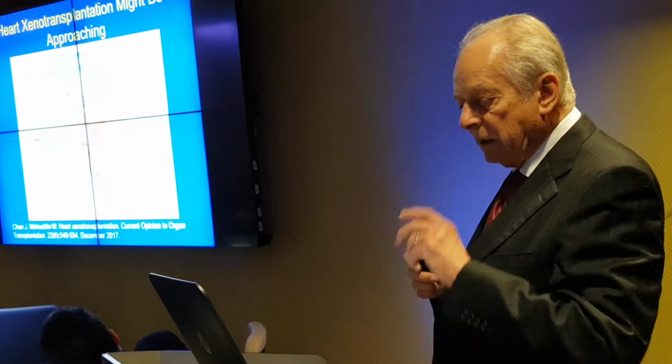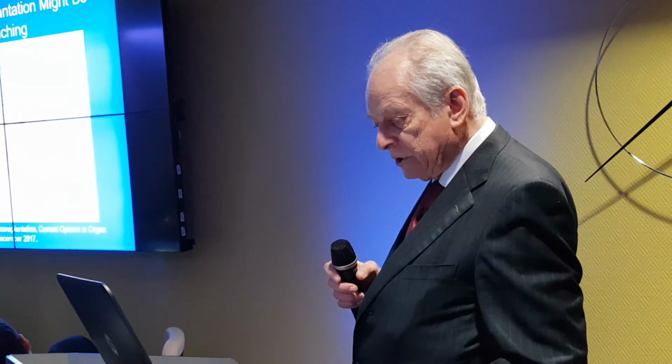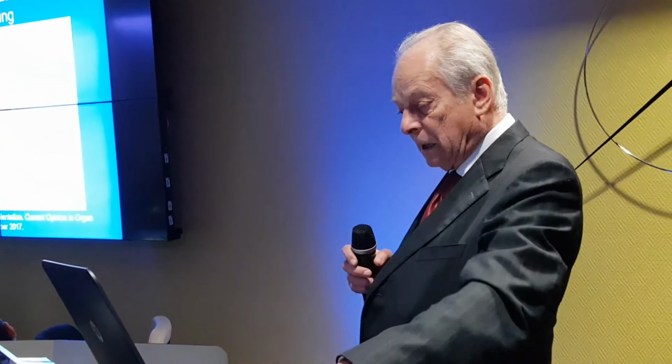And with this technique, for instance, when you look here about the heart, a genetically modified pig heart implanted in a baboon worked for 2.5 years. So these are really progress, and one has to watch carefully the progress in xenotransplantation.